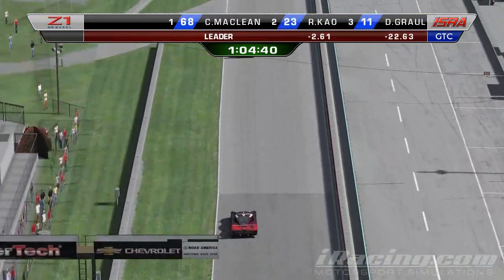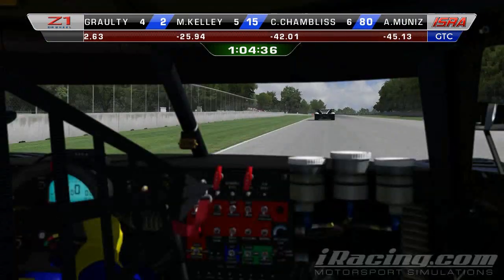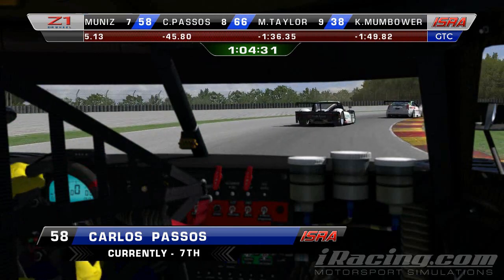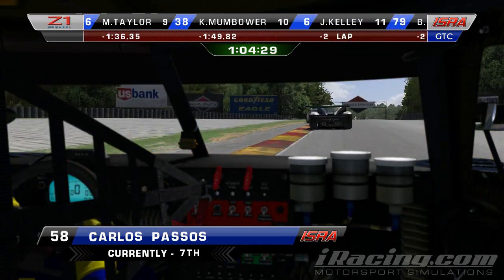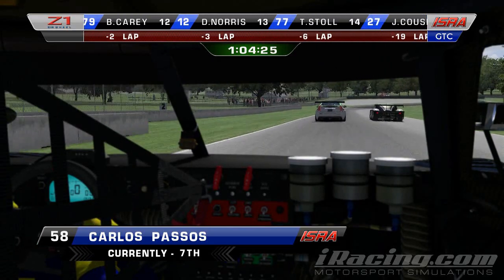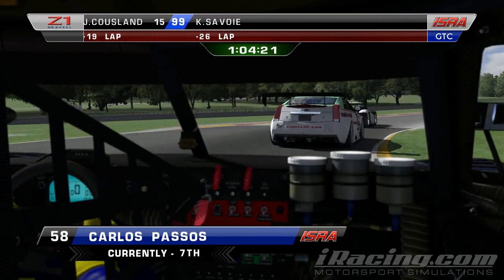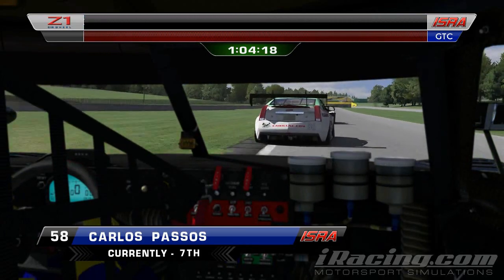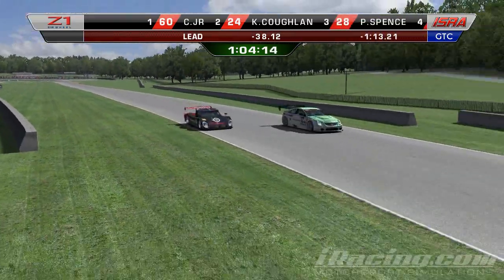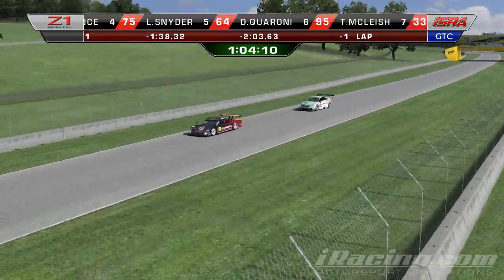Taking a brief break from commenting, I see that after that flurry of spinning and crashing, things would seem to have settled out a little bit. So as we're almost reaching the halfway point, I'm going to go through the top 5 in each class. Right now we have Colin McLean leading Russell Cow by 4 seconds, so Colin's able to pull out a bit of a gap there. Daniel Gralty is a further 19 seconds behind Russell Cow, with Mike Kelly and Chuck Chambliss rounding out the top 5.